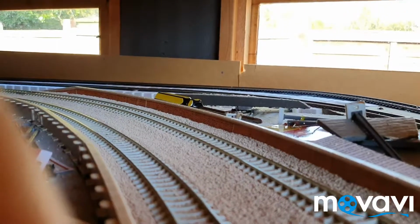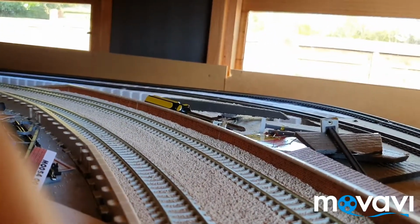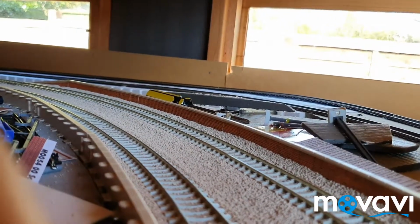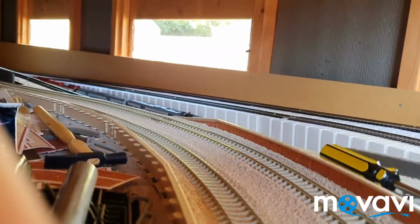Well, once it's dried off, you will see them running over it. So you'll see that in the film clip, which will come after this bit. And hopefully then you'll look the business.